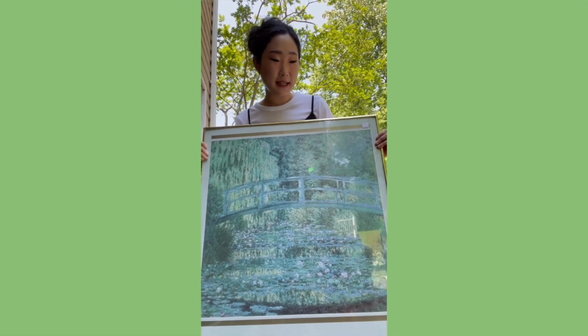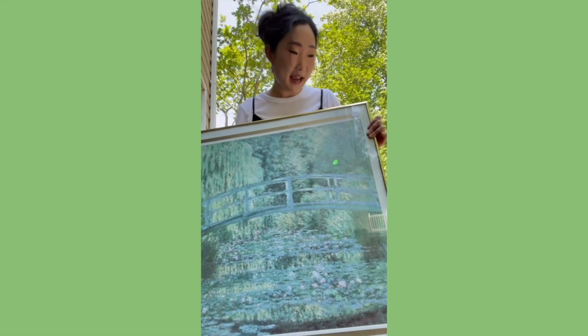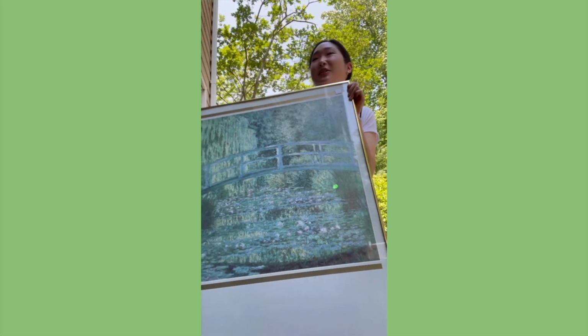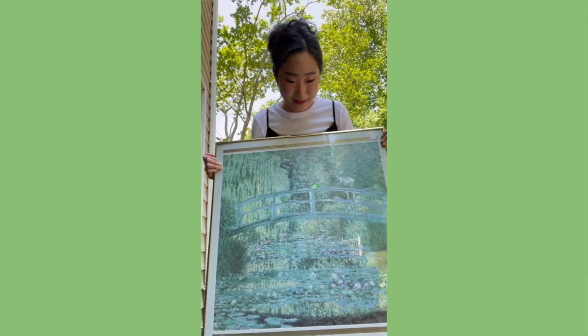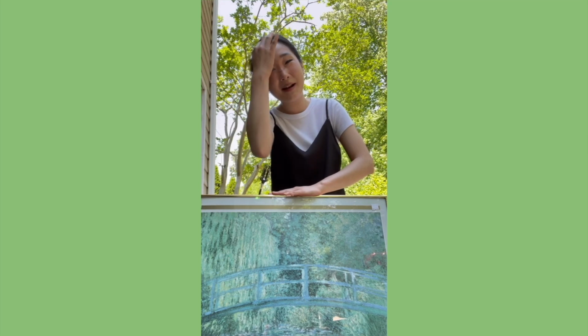I saw it when I walked in, and I instantly was like, this is coming home with me immediately. And it was only $10. I don't know if you can see it here, but it was just such a great price for the size of this piece, and that it's by one of my favorite artists. So I'm really excited about this find and looking forward to having it hung up in my new home.